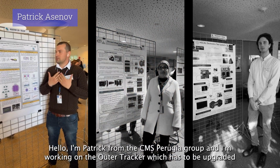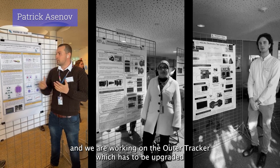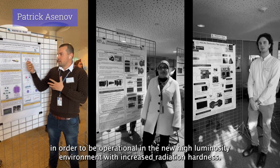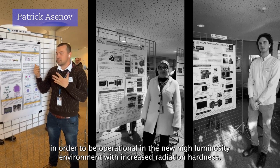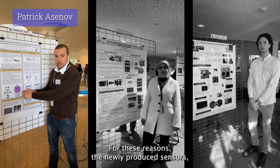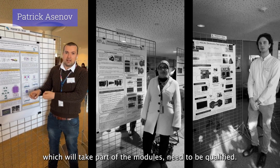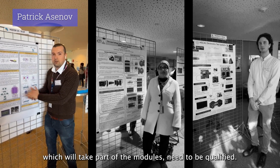Hello, I'm Patrick from the CMS Perugia group, and we are working on the outer tracker, which has to be upgraded in order to be operational in the new high luminosity environment with increased radiation hardness. For these reasons, the newly produced sensors, which will later become part of the modules, need to be qualified.